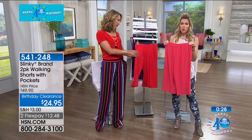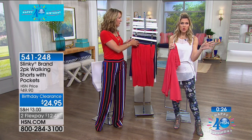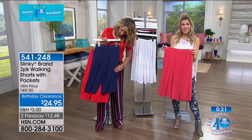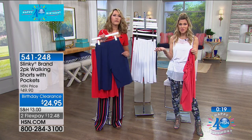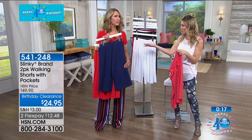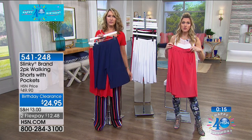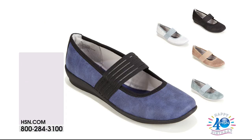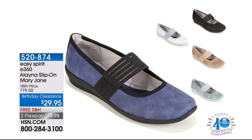Super, super cool. These are perfect. Whether you're just going to theme parks, whether you're going to the beach, you can actually wear these over your bathing suit. Maybe you have a cruise coming up or you have vacation plans, you're traveling the world. You want to be comfortable. You're getting two pairs of shorts that are going to feel and wash like a dream, pack amazingly, and it's less than $25 for you to get both of them home.